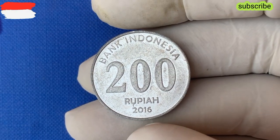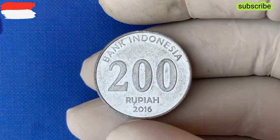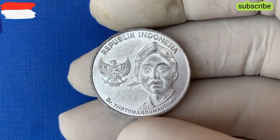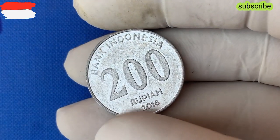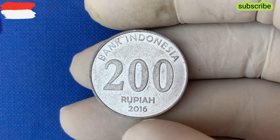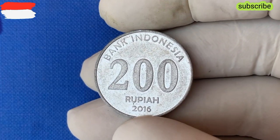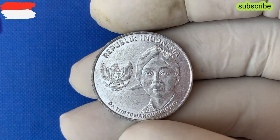The Bank Indonesia 200 Rupiah 2016 coin is part of a modern series issued by Bank Indonesia as a reflection of the country's national identity, economic growth, and rich cultural heritage. As Indonesia has seen rapid economic development in recent years, coins like the 200 Rupiah have become an important symbol of that growth. While 2016 might seem like a relatively recent year in the world of numismatics, coins from this period can still hold remarkable value, especially when they're in pristine condition. Now, why would a coin with a value of 200 Rupiah, a relatively low denomination, become so valuable to collectors? Well, the answer lies in several factors: rarity, design, mint errors, and, of course, condition.